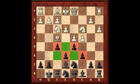But it seems the weaknesses of it were totally unexploitable. Well, they weren't exploited by white in this game at all. Well, there was a temporary pawn sack. A pawn sack didn't seem to work out.